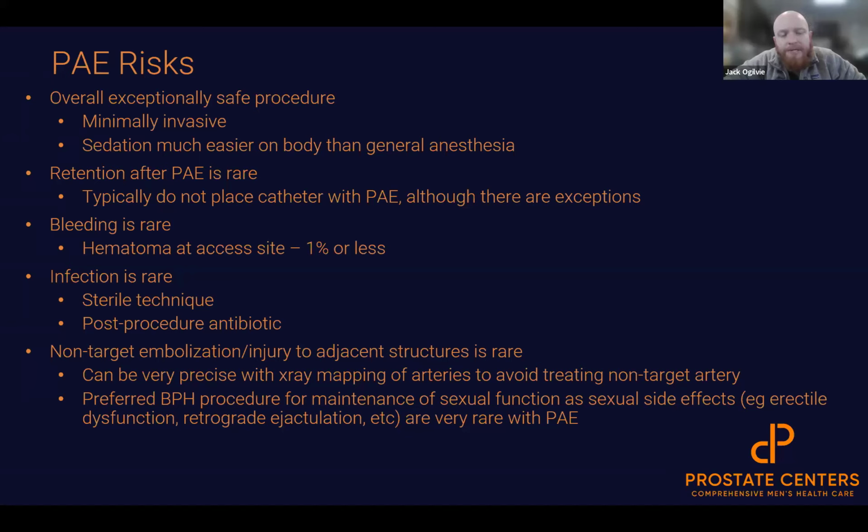This is important because our procedure really has the lowest incidence of any kind of sexual side effects of any of the interventions that we do for benign prostate hyperplasia, especially compared to TURP and some of those other transurethral procedures where sexual side effects are not uncommon. They're really very rare with our procedure. There are arteries around the pelvis, of course, that are responsible for things like having erections and whatnot. But when we're identifying these arteries and mapping everything out, we make sure that those arteries are not going to be in the area where we're blocking the flow off. And so that way we can really avoid that kind of thing from happening.